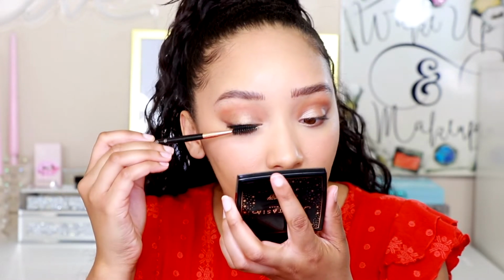With the second coat, it's clumping on my lashes a bit. This isn't a mascara look that I want to go for. I don't want clumpy lashes. I wish I had a little comb. Let's see what I have here. I don't know where my comb is.